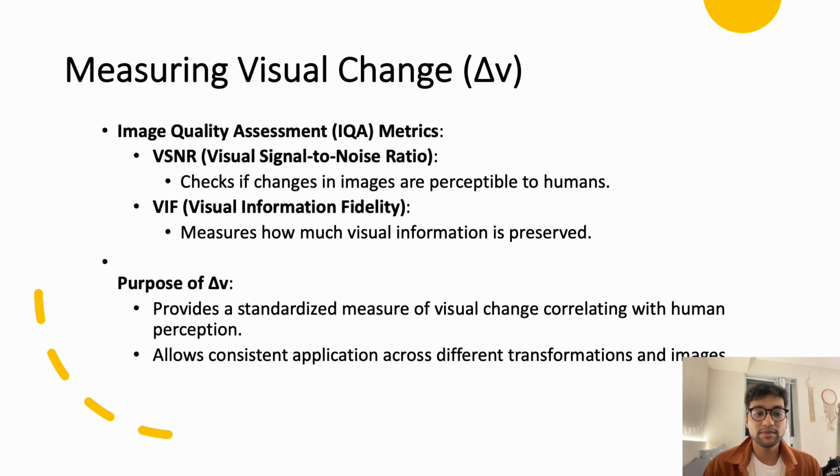It's done through two different assessments. One is the VSNR, which is the visual signal to noise ratio, and the other is the VIF, the visual information fidelity. The first one checks if the images are perceptible to humans. Does this image convey the information that it needs to for the label that it has? And this could apply to different altered images as well. For example, if we have a car in a particular setting and we increase the brightness on that image and then increase the brightness again some more, is the third alteration still perceptible to humans? What is the degree of change between the third image and the original image? That's what the VSNR is calculating.